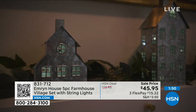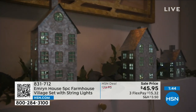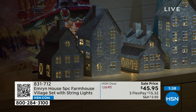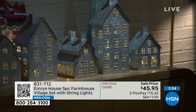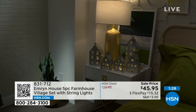Again, I think these would make another really great gift. And if you are planning to gift them early, give them to the person you want to give them to early so that they can incorporate them into their holiday decoration and they can enjoy them throughout the season and beyond. But now would be the time to go for it, because just like you said, with many of the other things, we don't see things like this all the time.